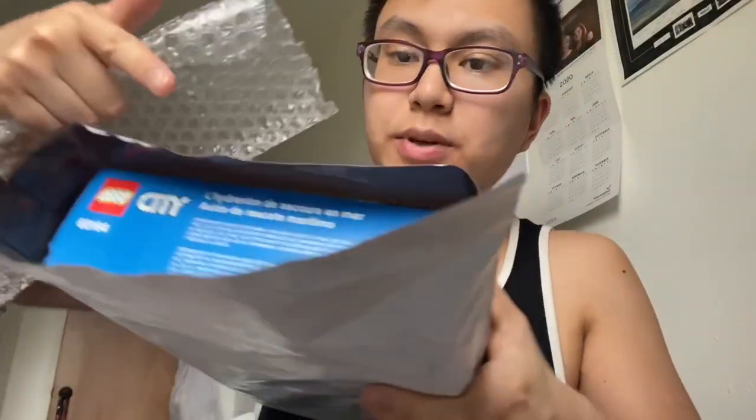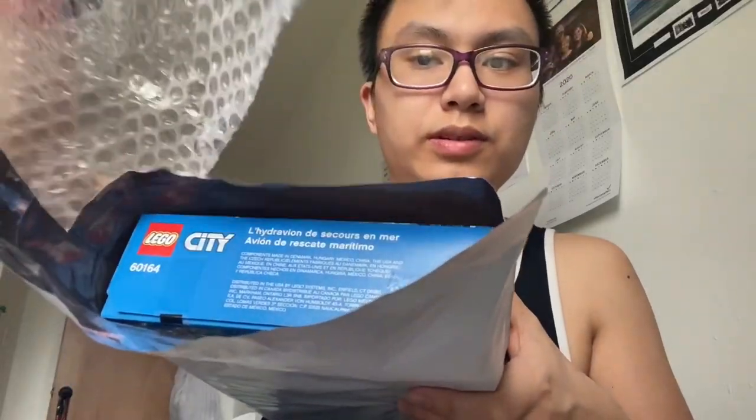Yeah, so we already got it in. This part is kind of exposed, so we're gonna cover it up with some bubble mailer. Just to be safe, because if this was like a high ticket item, I would definitely put it in a box. But you know what? We're trying to save on shipping and we offer free shipping, so the best we can do is protect the items.